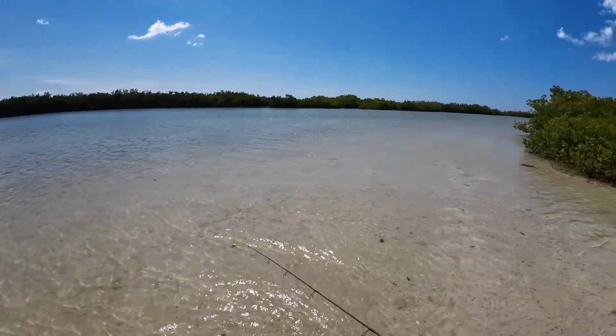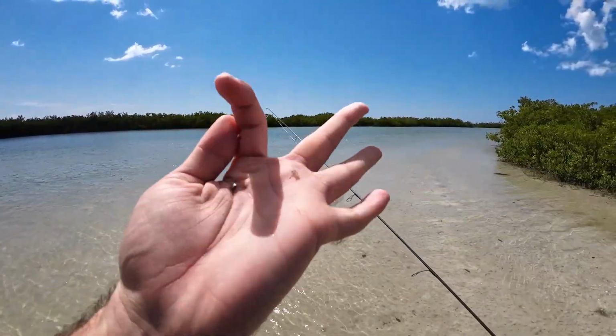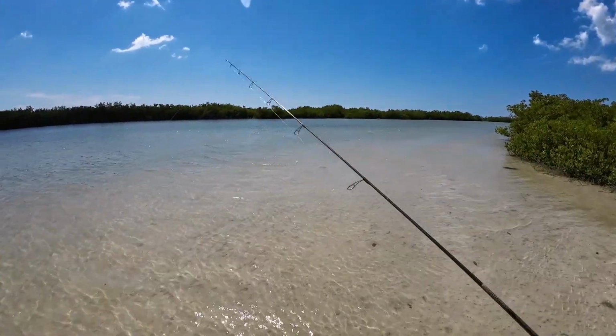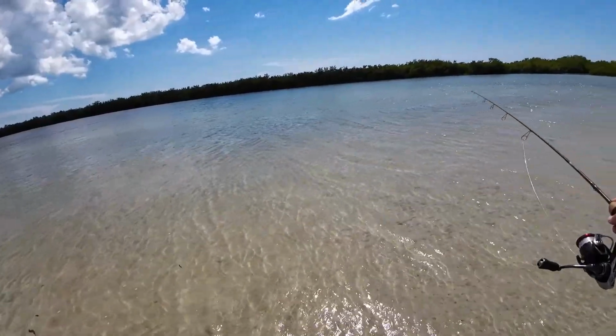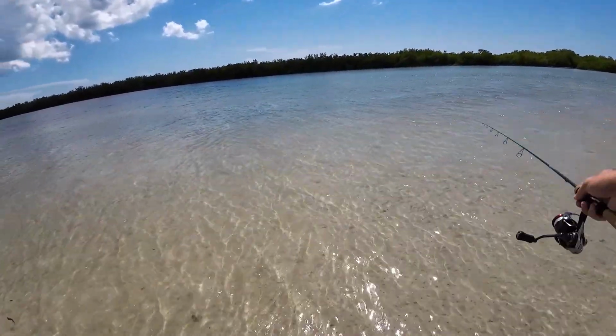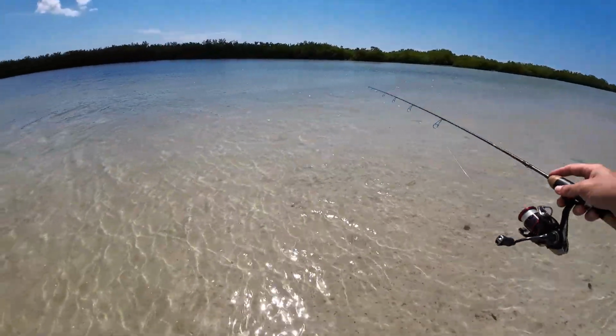Alrighty, so it looks like we got actually a pretty good school of fish here. I got a little Tanago hook set up with a little bit of shrimp. I forgot to bring a knife, so I had to manually rip the shrimp. Let's see if I can get this in front of these fish, and let's see if they want to bite.